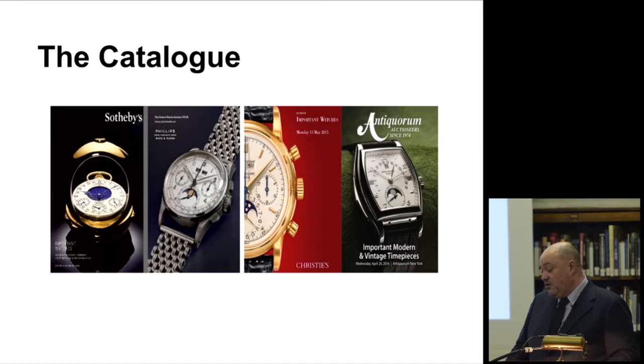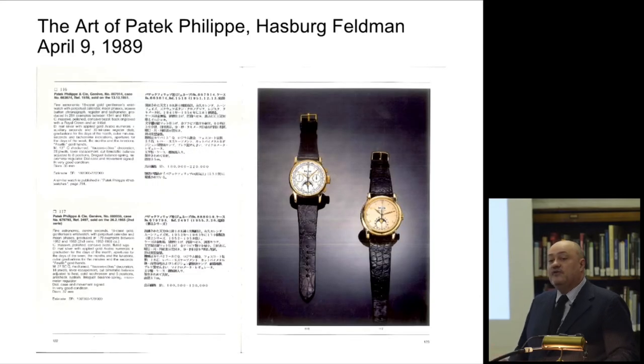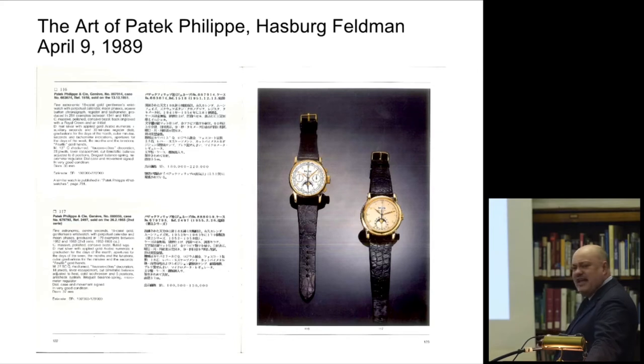I put the catalogs of all auctions, the four major, here. And I want to go over the evolution of a catalog with you, tell you what is what. Is there a laser on this? Oh, perfect. This is the Art of Patek Philippe from Asprey Feldman. Everybody okay?